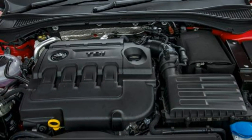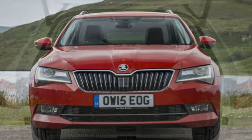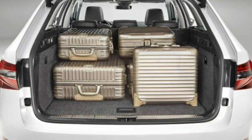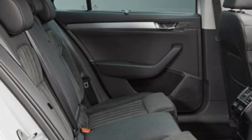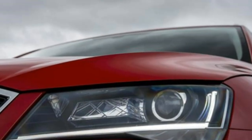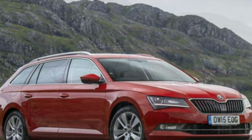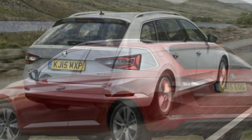Value for money package. Describing the Skoda Superb Estate as cheap would be misleading, but it does offer great value for money compared to its rivals, whether you're considering the amount of metal your cash buys, or the level of equipment on offer. From launch, 5 trim levels are offered, with all Superbs featuring alloy wheels, multifunction buttons on the leather-wrapped steering wheel, an electric parking brake, Bluetooth connectivity, DAB radio and stop-start for the engine.